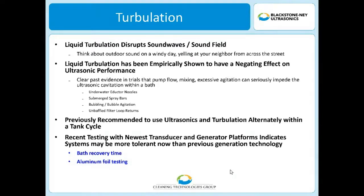This is something we've got some ongoing testing tied to. But we also have some modes of amplitude variation that can change that effect, we think. And also, we just think efficiency in ultrasonic systems over the years has maybe made this less critical than it used to be, as we now have systems that have very fast bath recovery times, as we've been able to demonstrate with some aluminum foil testing.